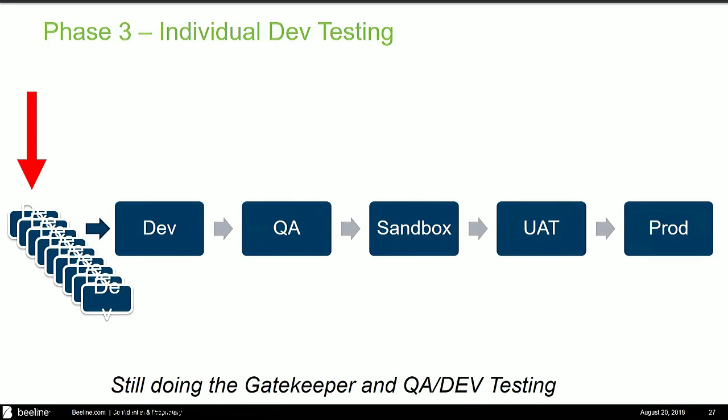Phase 3, which we're in the process of finishing the automation for, is this idea of individual dev testing, so that in the individual build environments where developers test their own changes before they merge or do a pull request into any of the development branches, we're able to run it directly there locally and give them feedback instantly from their own local dev environment, so that they don't even commit code with vulnerabilities that we're detecting really early on.